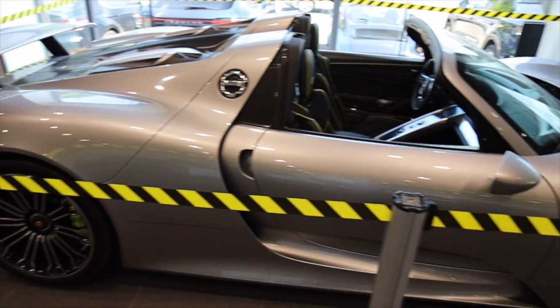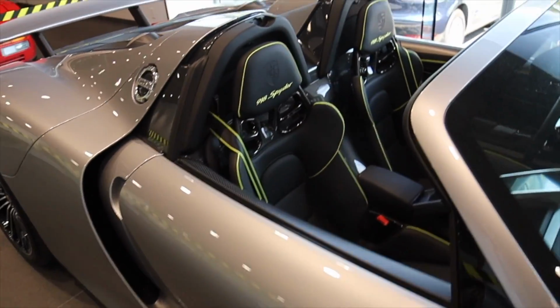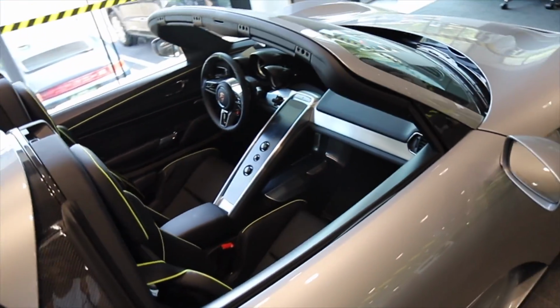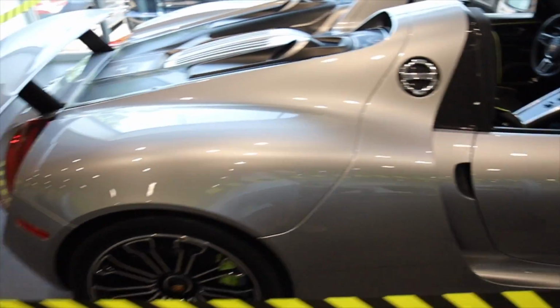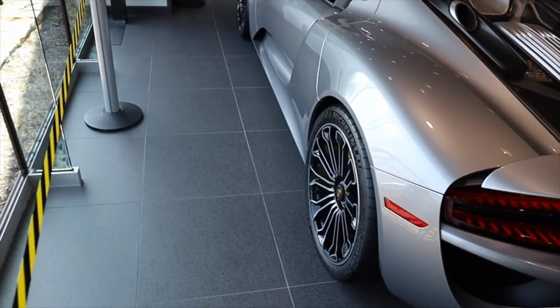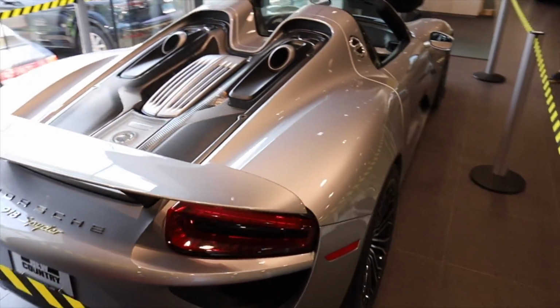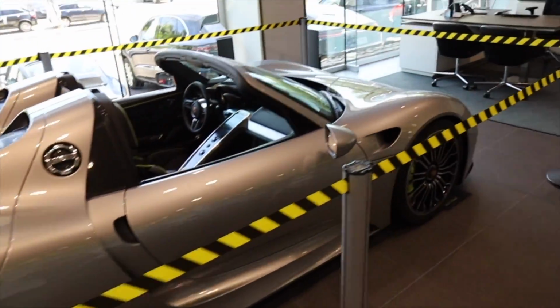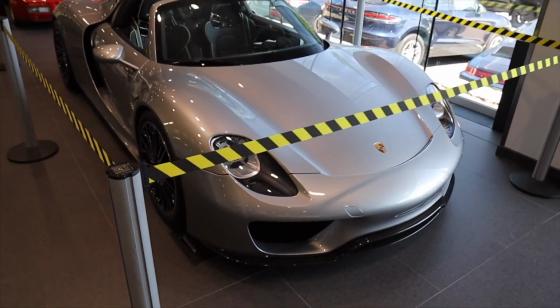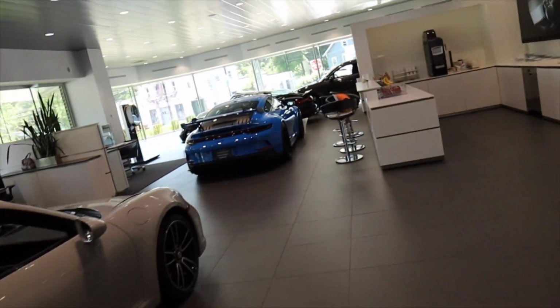Check this out. So now we have seen the entire trinity of hypercars today. The P1, the LaFerrari, and now the 918 Spider. This is the first one I've ever seen. This is incredible. Wow, check that out. 918 Spider. That is incredible. Did not expect to see this today. Holy cow. Insane. We're gonna have to say bye to the 918 for now and the GT3s.